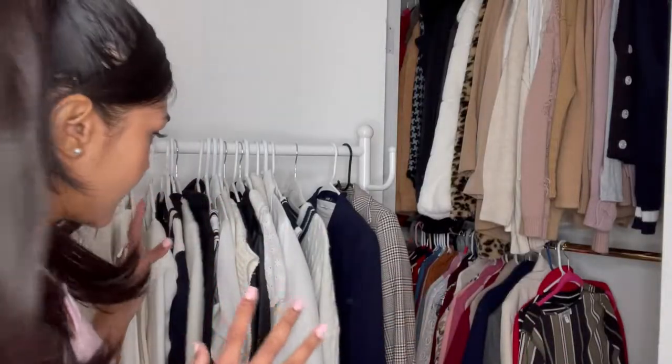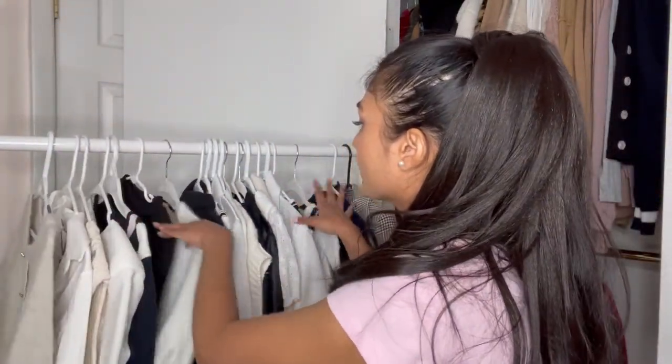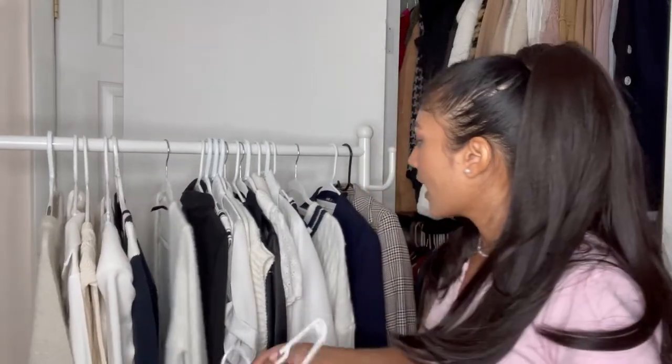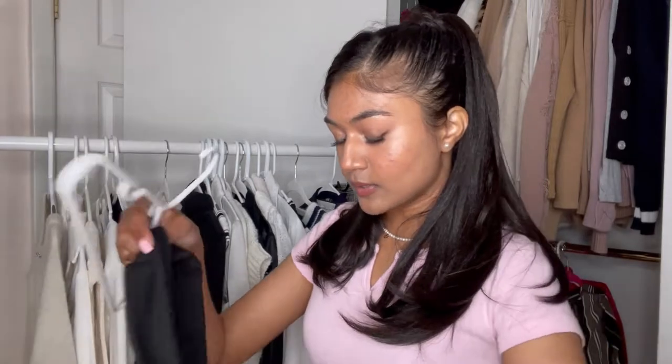Okay, so as you can see, I have a theme going on this rack. I have my whites, my beige, my neutral stuff. I have some blacks and navy blue. I feel like that's going to be my vibe for this fall. And I kind of like that. It gives me that old money aesthetic, kind of. So that's what I want for this fall.